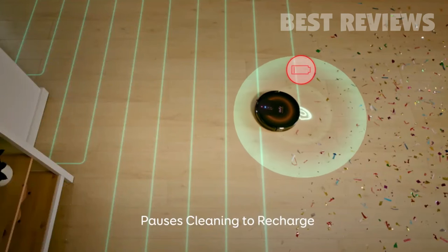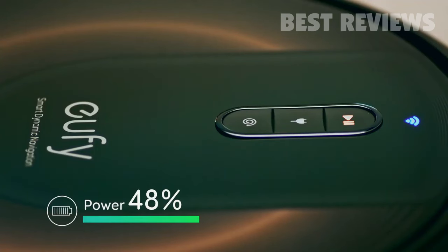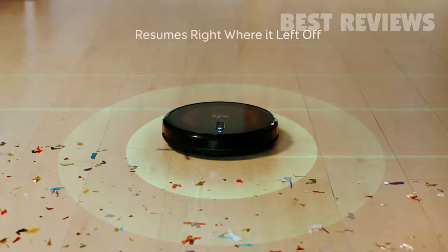Low battery, heading home. Charging. Finished charging. Resume cleaning.